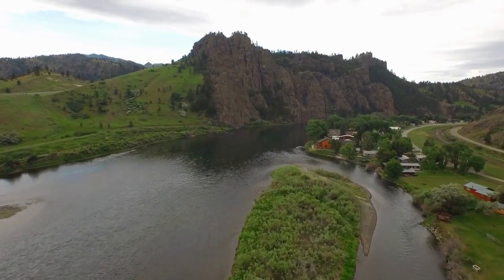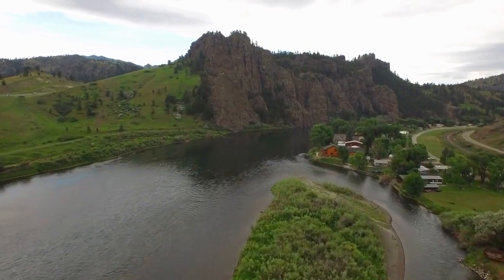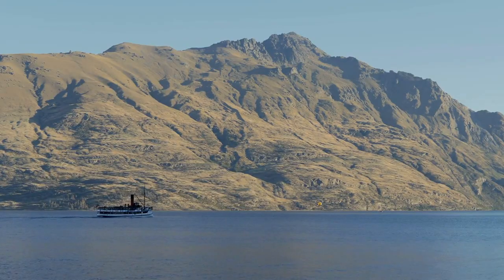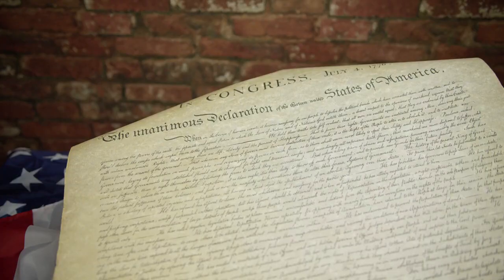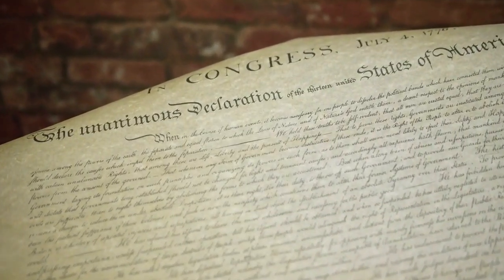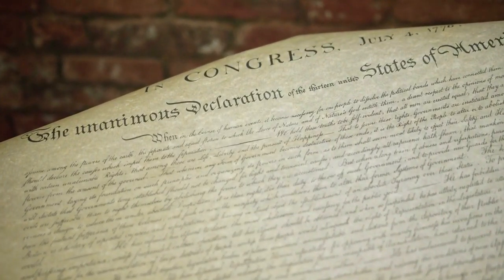The Steamboat Montana, a giant of the Missouri River. Chapter 1: The Golden Age of Steamboats. In the mid-19th century, the United States was in the throes of expansion, driven by the belief in manifest destiny.